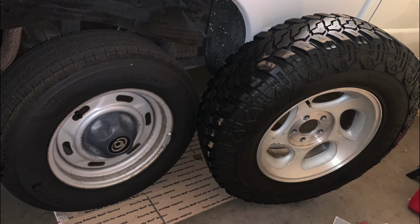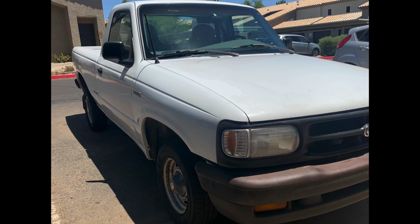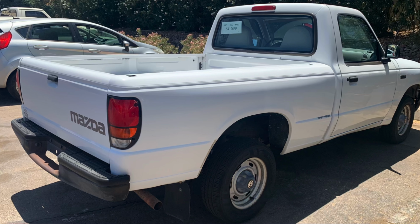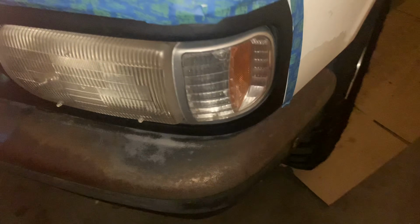So here's a comparison of the two, and then looking at the tread, you can see these tires are in pretty good shape. So here's the truck before putting the tires on, and then here's an after shot of it, and then again here's from the back without the tires, and then here's the new tires, so definitely helps with the stance overall.